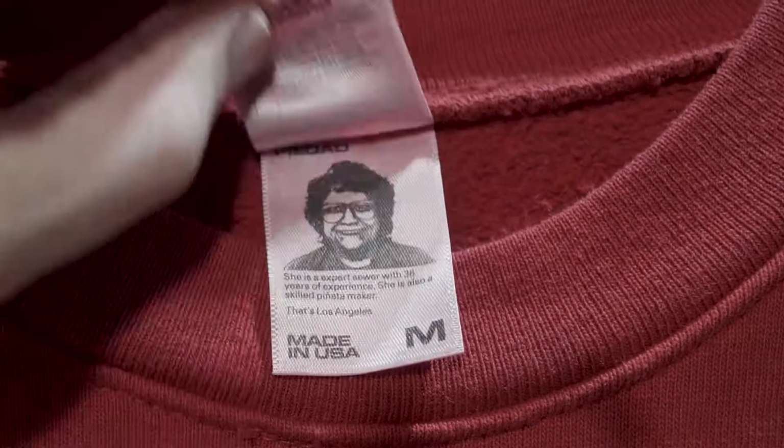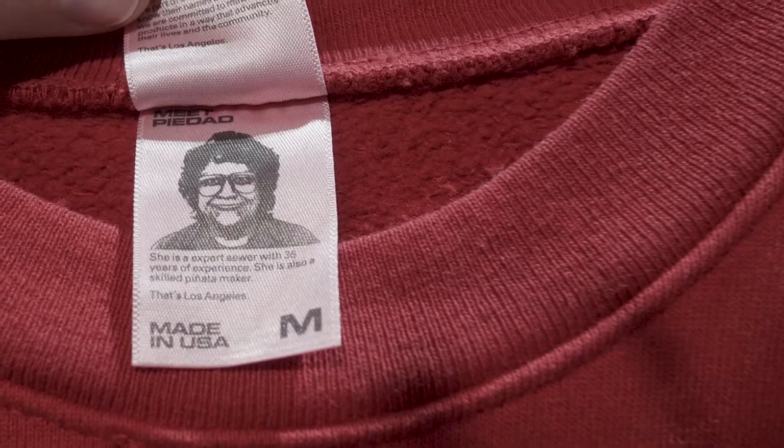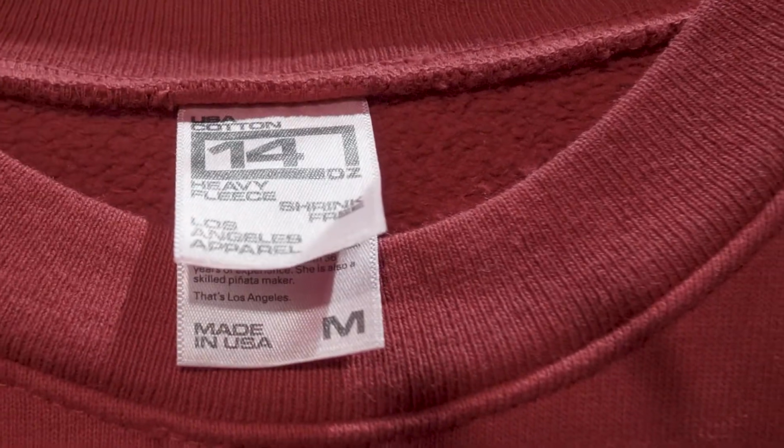What's with the workers on the label? Well, basically we feature some workers on the label, not on this label, unfortunately. The workers are on the label because, well, we love our workers. Just to give you a profile of our workers, all of them are US citizens or legal workers. That's one thing.